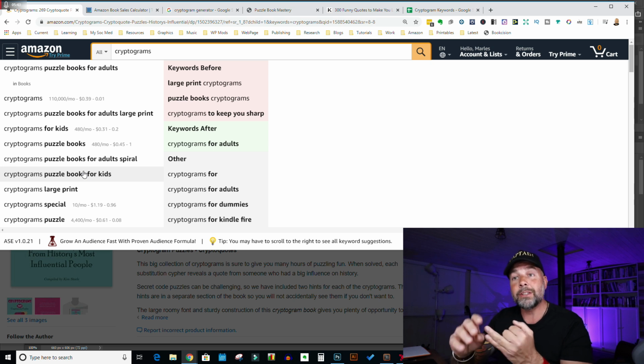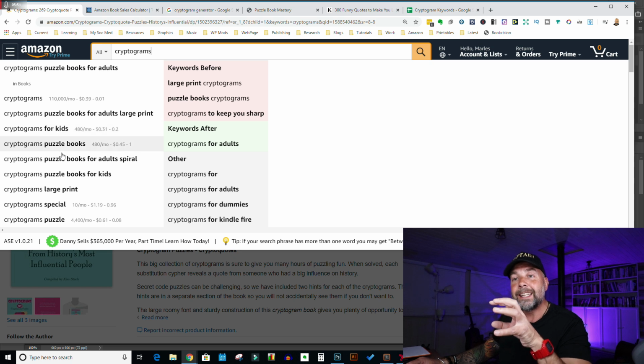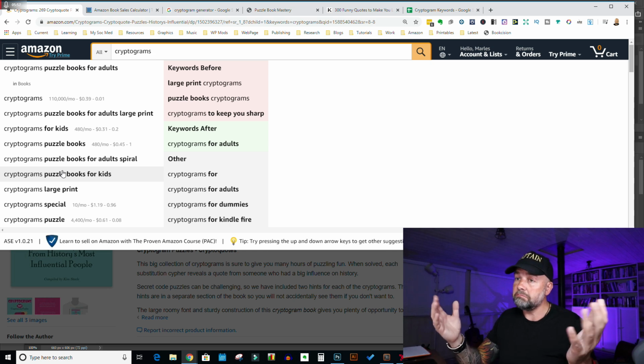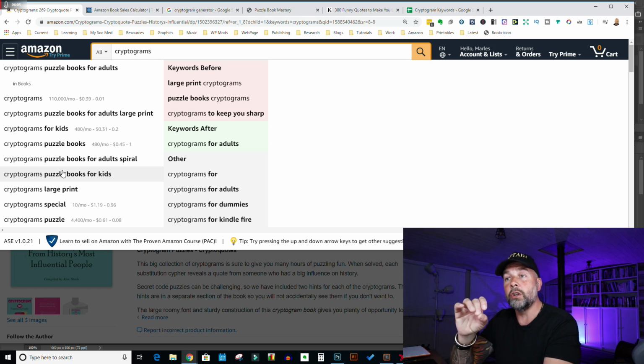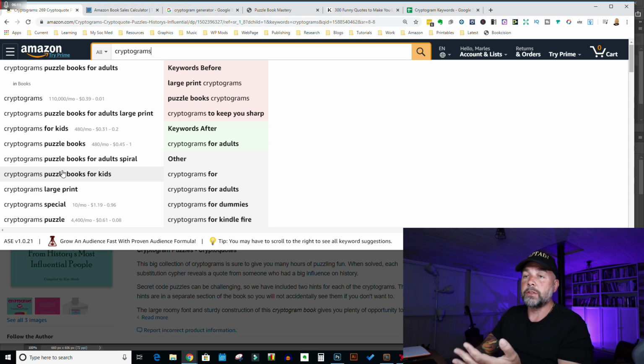And also, because Amazon gives these suggestions, people will often click on these keywords when looking for their books. So we know that these are what people will be looking for, will be clicking on. And why not give people what they want? Absolutely. So if you give people what they want, they're going to buy. Okay, so I don't go after obscure keywords because you risk the fact that people may not be searching for them. And we know people are searching for these.